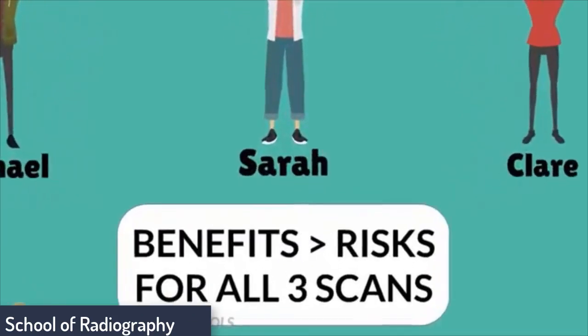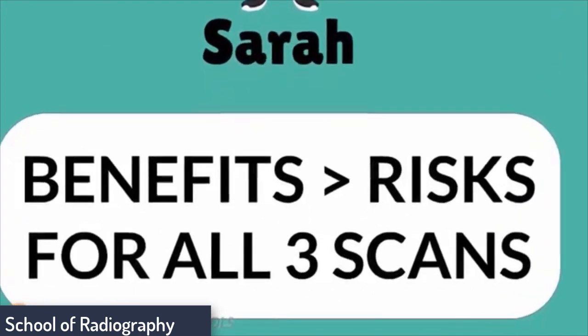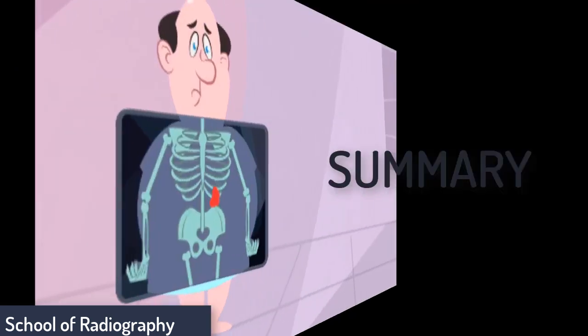In conclusion, the benefits outweigh the risks in all three of these scans, as they provide essential information for patients and healthcare providers in need of help.